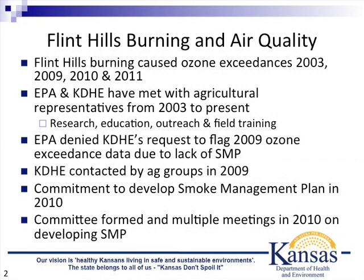Just some background here on the burning and air quality. Like I mentioned before, we saw ozone exceedance in downwind metropolitan areas in the state in those 4 years listed there. Beginning in 2003, EPA and the KDHE met with agricultural representatives to discuss education, outreach, and field training, and to discuss air quality impacts that were being seen by the state of Kansas on downwind monitoring stations as a result of the burning in the Flint Hills.